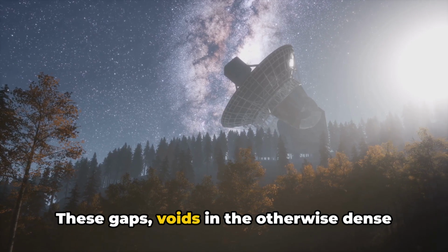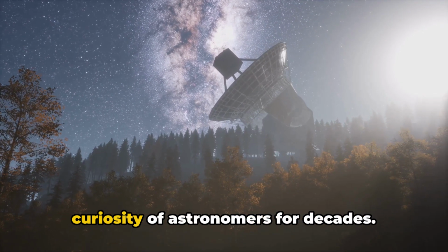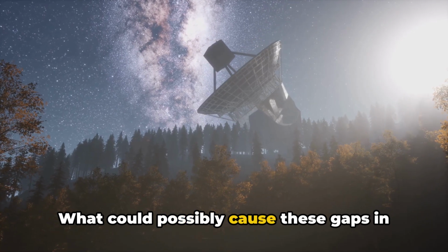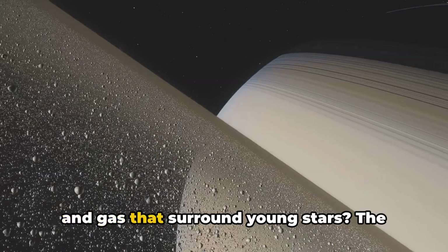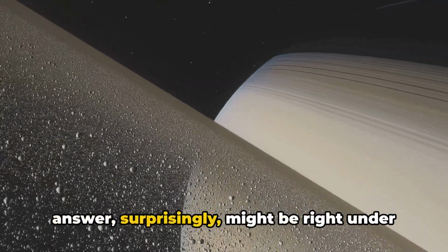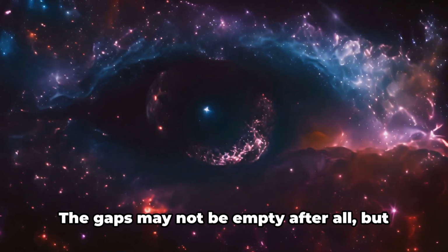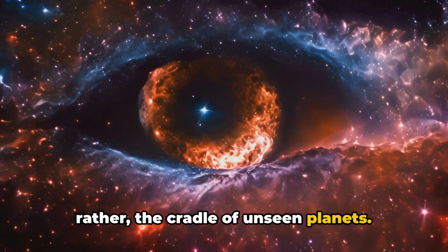These gaps, voids in the otherwise dense and dusty disks, have sparked the curiosity of astronomers for decades. What could possibly cause these gaps in the swirling, celestial donuts of dust and gas that surround young stars? The answer, surprisingly, might be right under our noses, or rather right under our telescopes. The gaps may not be empty after all, but rather the cradle of unseen planets.